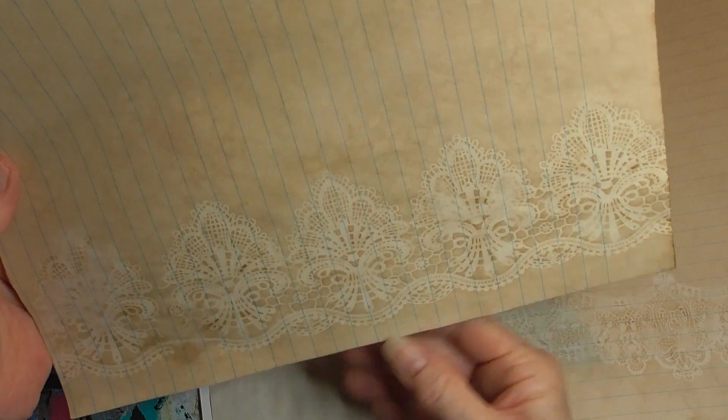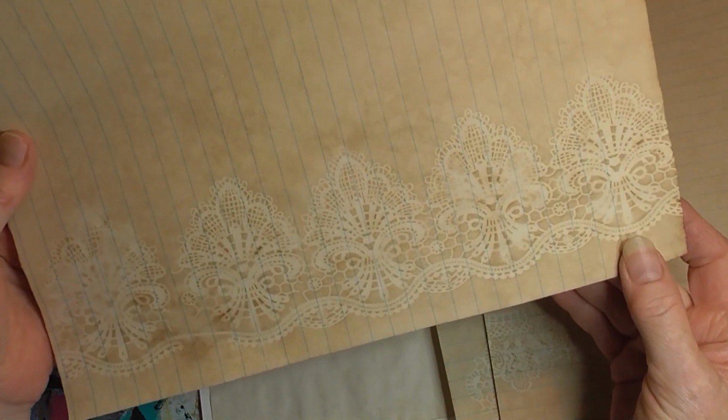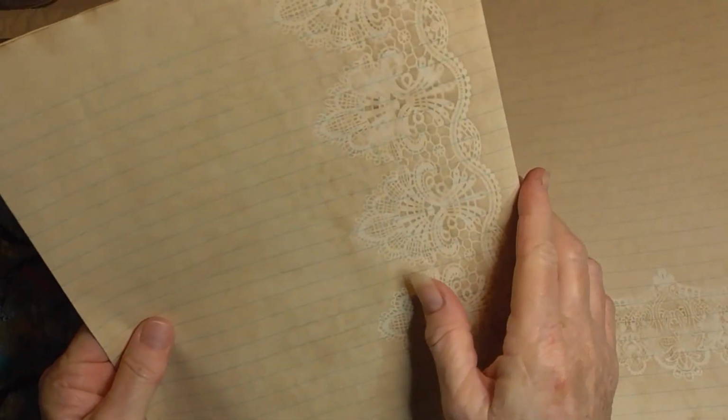Or did you photocopy some lace or something? I'm not sure. And there's another one there. I don't know how you've done that, Gail. You'll have to tell me.